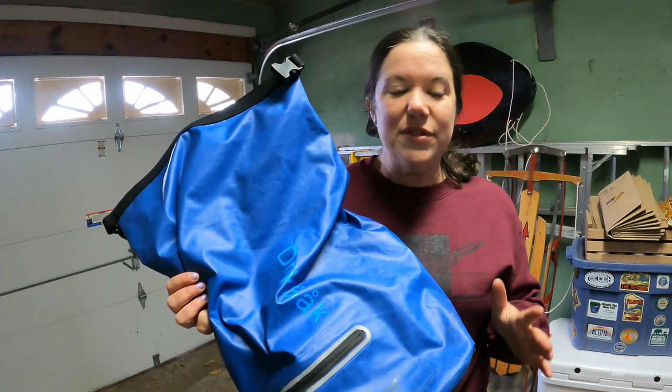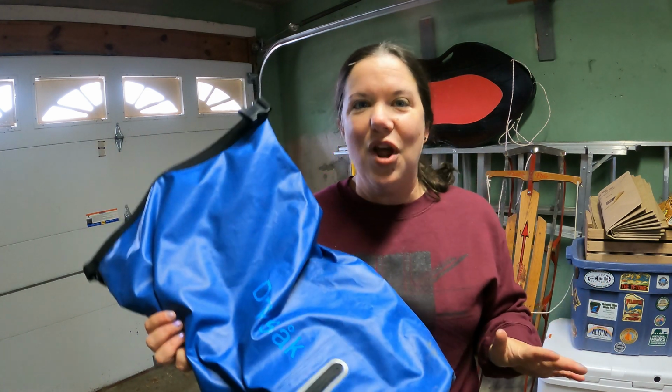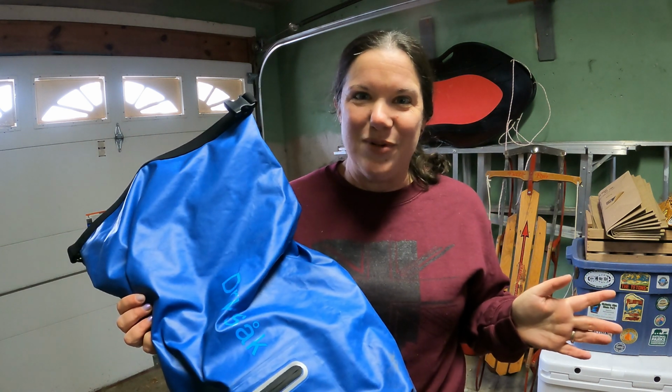Make sure you know how to use it, because you don't want to have any situation where you lose your keys, your cell phone, your wallet. You want to keep things nice and dry and keep yourself safe.